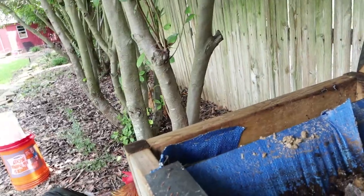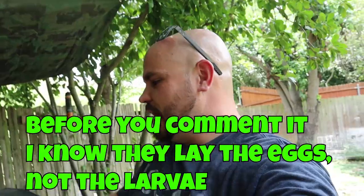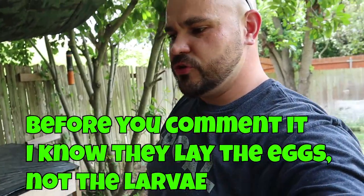Straight up killing them. Here comes the rooster. I don't like the rooster. The rooster tries to attack you. So anyway, they fly up in there, they lay the larva. You got all of that. They are the perfect balance of nutrients for chickens. That's why he collects them, and then he feeds them to the chickens.